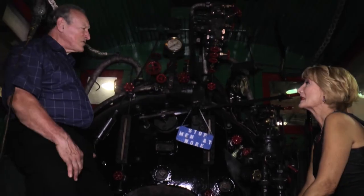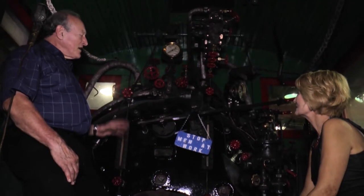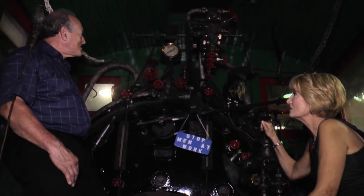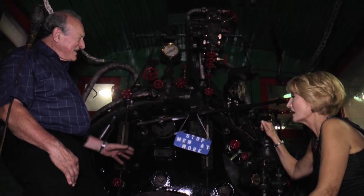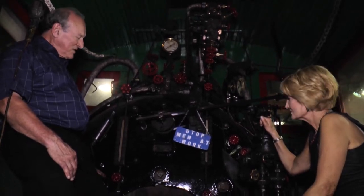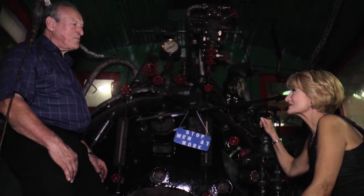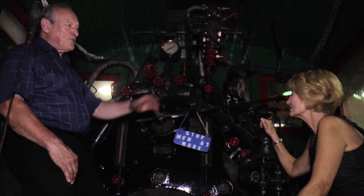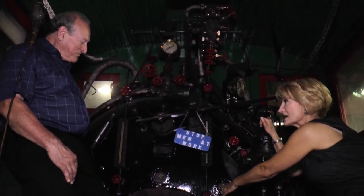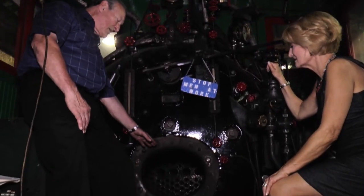This is the cab of the Shay. It's nearly complete. This is where all the control takes place when it's in operation. Wow. It's fairly standard for a steam engine, a coal-fired steam engine. Where I'm sitting would be the fireman's seat. You're on the engineer's side. And the fireman is taking care of the fire that's in there.